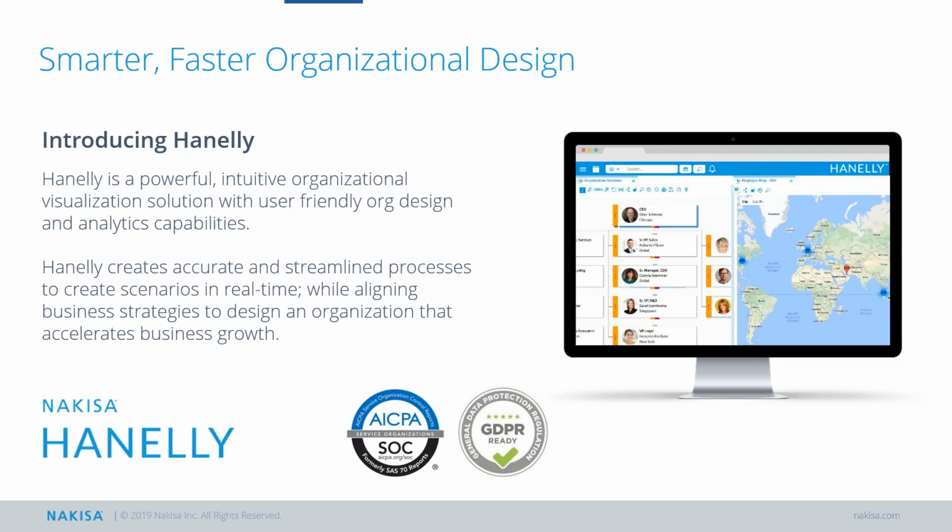So in one sentence, the Hanelly solution is really a powerful, intuitive solution to support organizations with design and analytics to really align your strategies and streamline your process and accelerate your business growth. And you will see this during my demo.